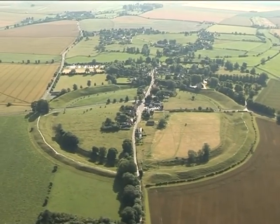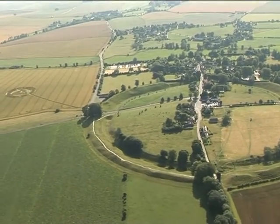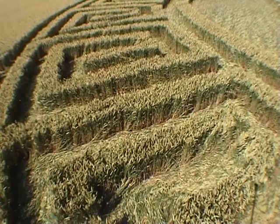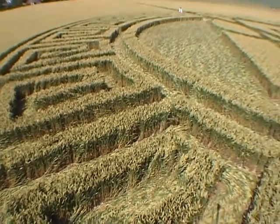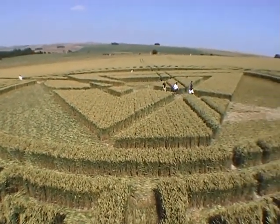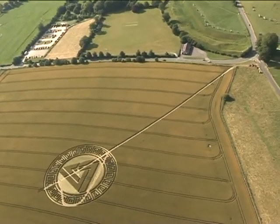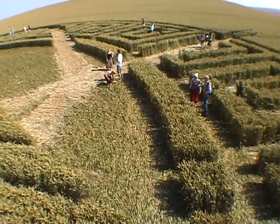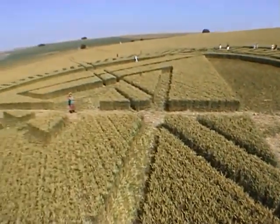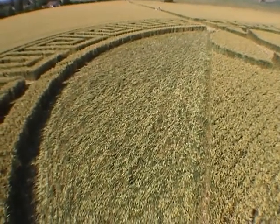Across from the ancient stone circle of Avebury, this exquisite formation appeared, shrouded in mystery on its arrival. Between the hours of 3:30 a.m. and 4:45 a.m. on the morning of the 16th of July, this Penrose Triangle design was created. The Penrose Triangle, also known as the Tribar, is an impossible object. The mathematician Roger Penrose independently invented and popularised it in the 1950s, describing it as impossibility in its purest form.